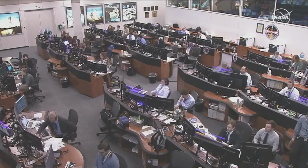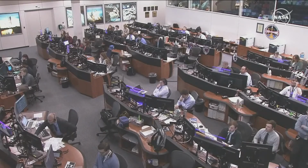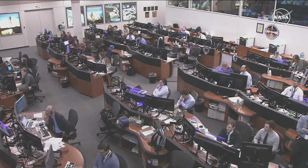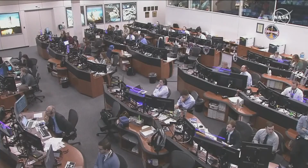Station Houston on the big loop. Dragon is on final approach and is go for docking. TC, monitor per steps 5 and 6 of 1.102. Go and work.